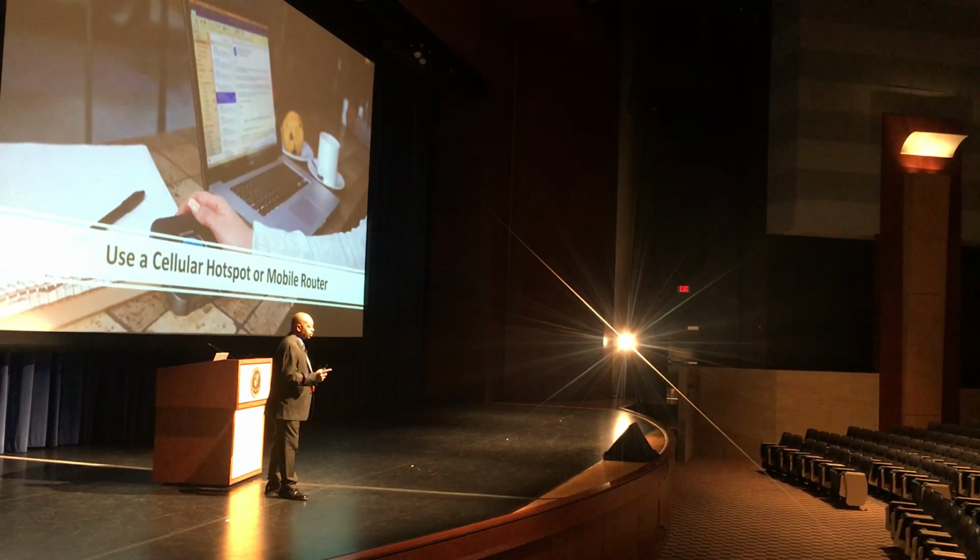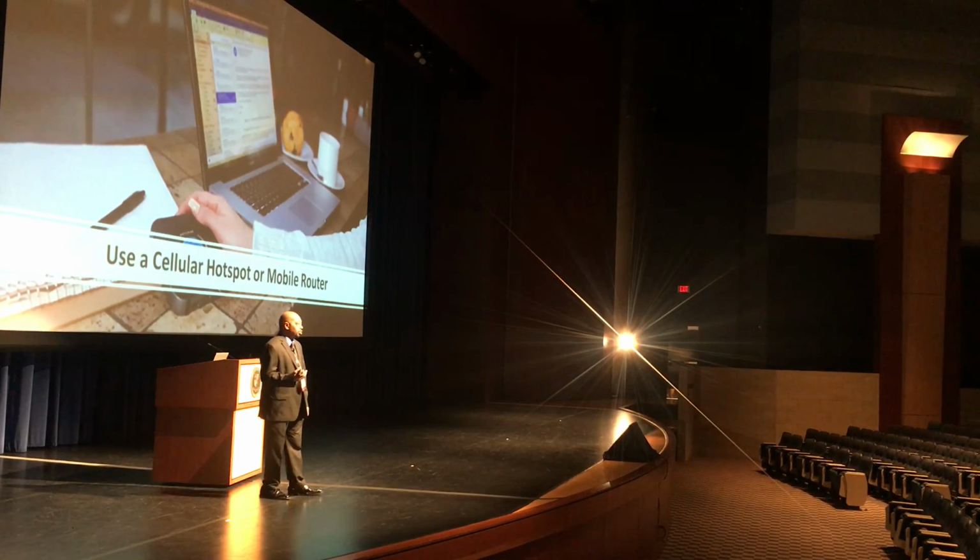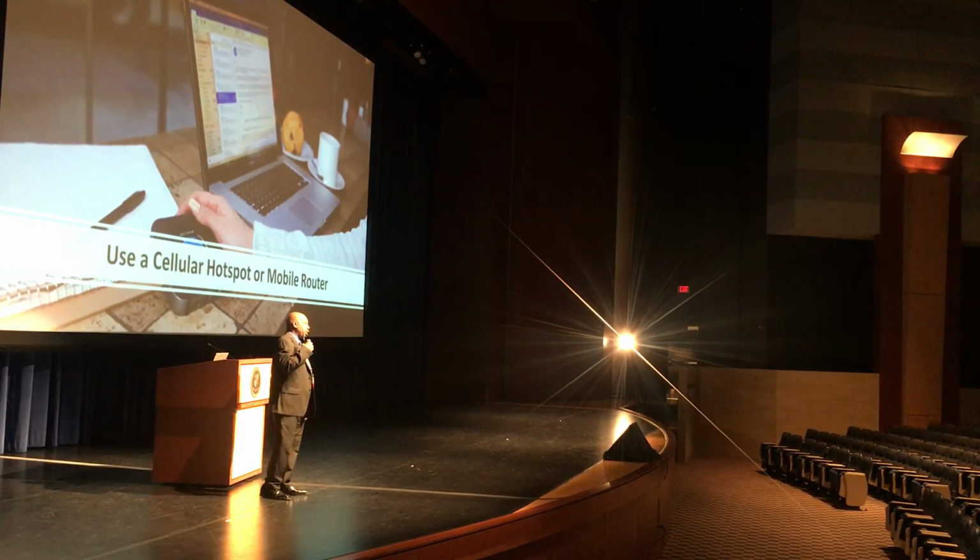But the best protection when you're out in the public and you want to be connected is to get either a hotspot or a mobile router. The reason being is because a mobile hotspot has a direct connection between your computer and your cellular computer.